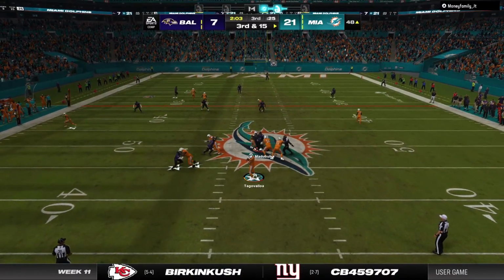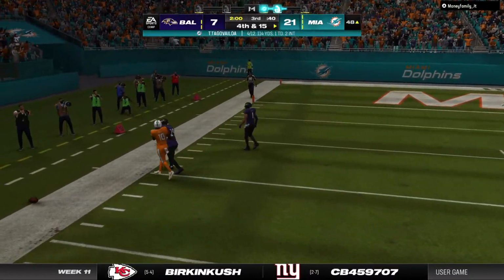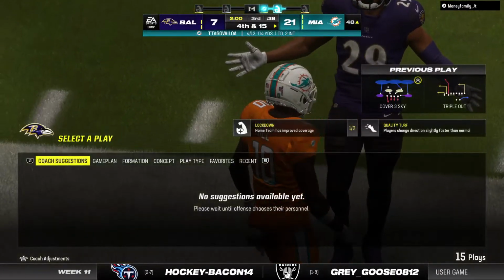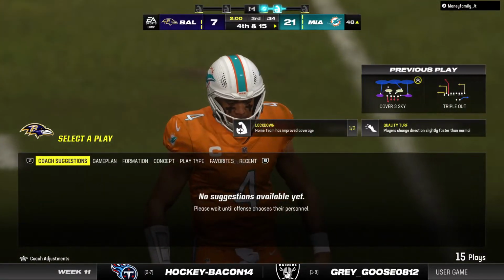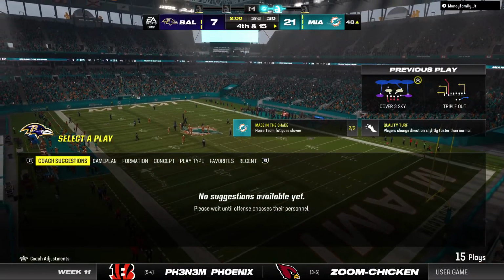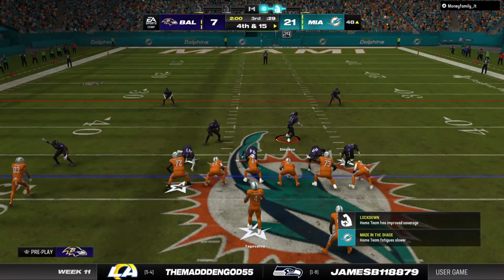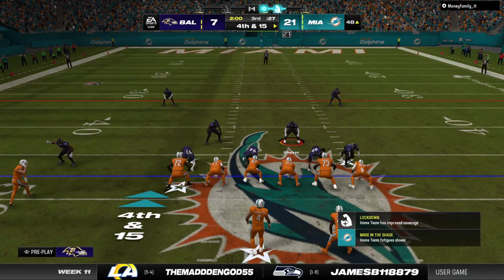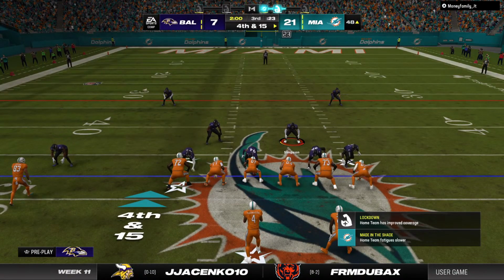Now on 3rd and long, they'll look to throw. And going deep for Hill. It's incomplete. Took a shot, couldn't connect. I thought that was a completed pass until he came in and forced the ball from his hands. Not only did he make a nice play, he brings up 4th down. The offense going to stay out there. They've converted once, failed once. What can they do here on 4th down?